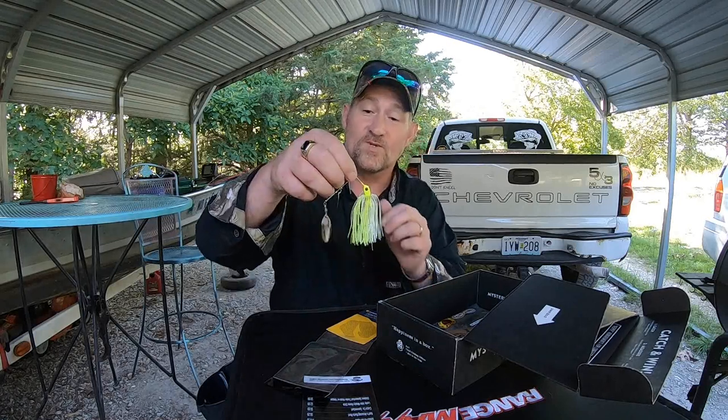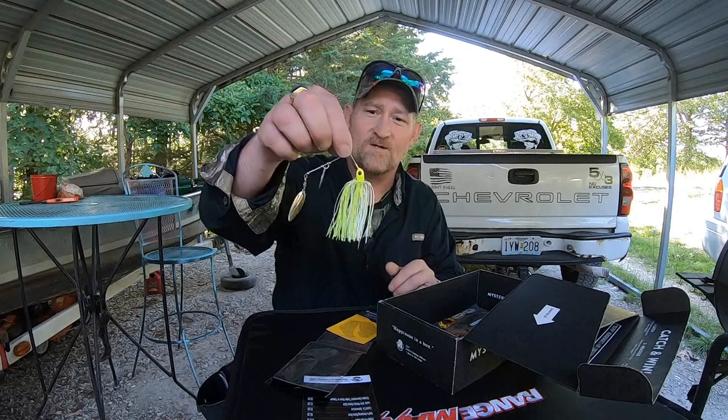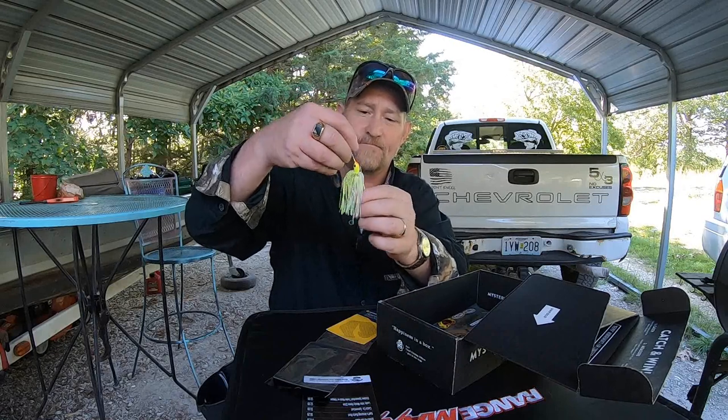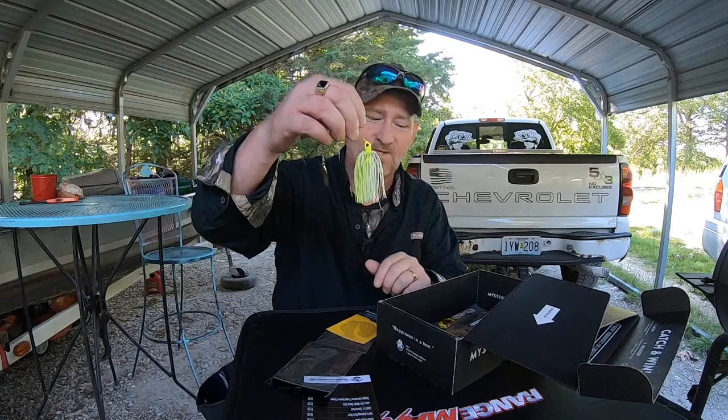larger of the two, we'll say. A gold willow and then a silver willow, kind of smaller. It's that chartreuse and white. Now, you will notice that the skirt hangs down quite a bit past the hook.